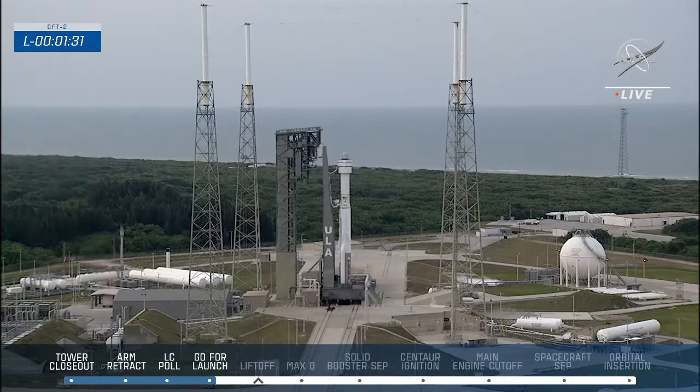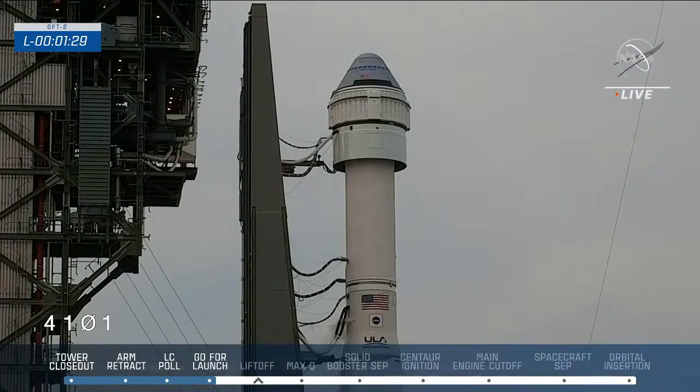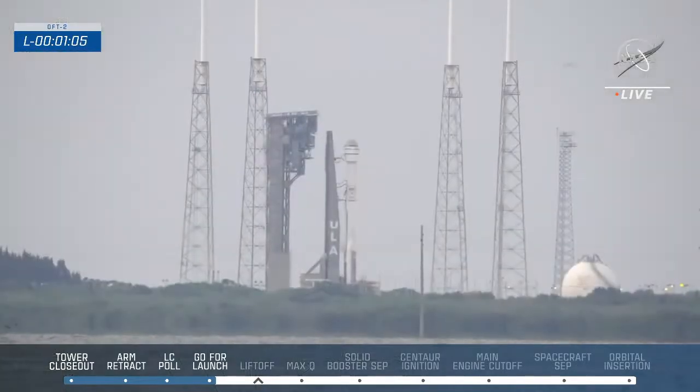SDSR. 120. OC is armed. SES count started. EDS ascent. EDS armed and ready means the emergency detection system is now armed.